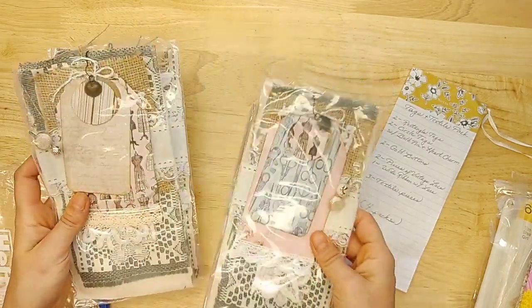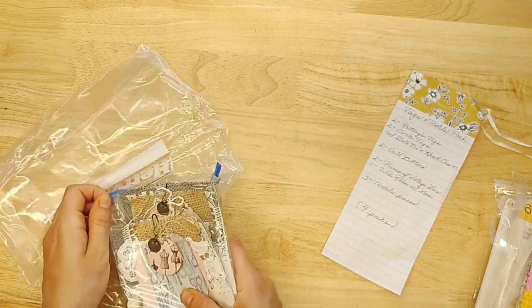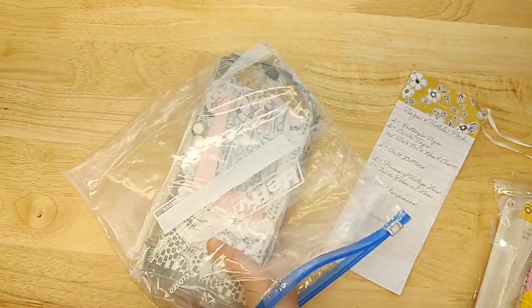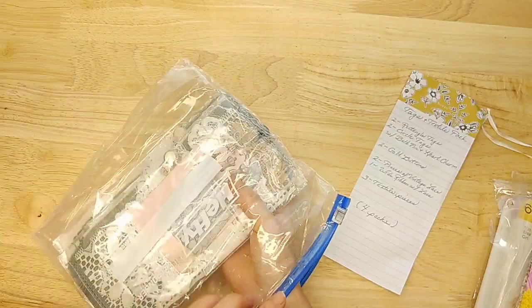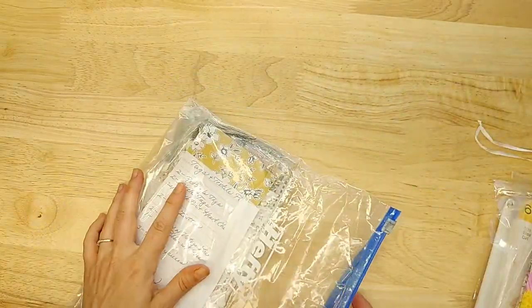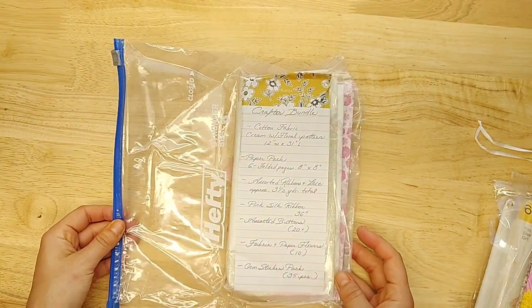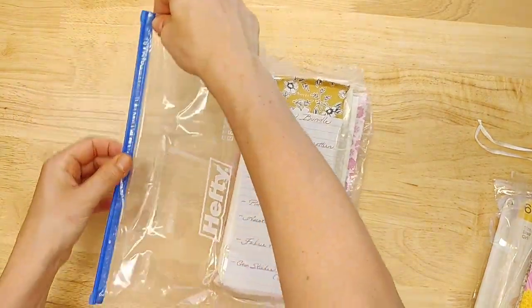Okay, so there's four packs there. Keep those together in the big pack, that way I can find them when I'm filling orders. So that's the tags and textile pack from Rosa. Then this one is Crafter's Bundle. Okay.